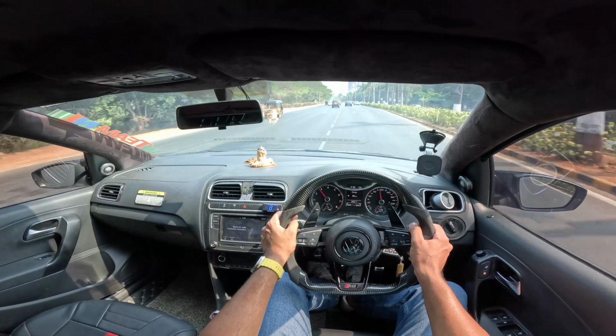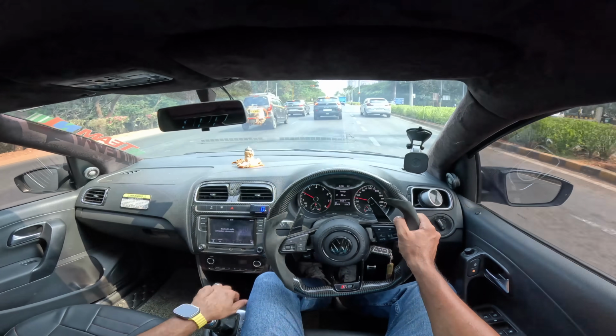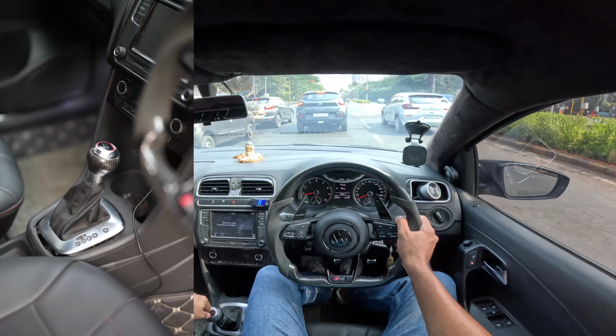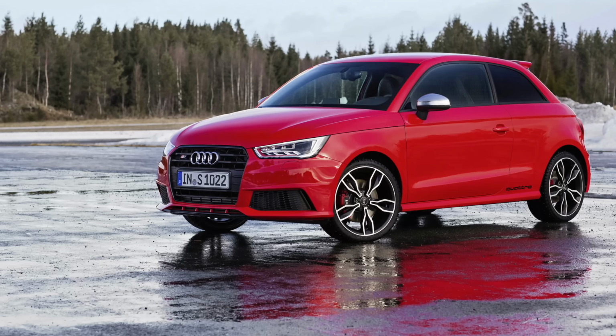This dash cam feels a bit lonely. It continues to talk to me for no reason at all. Now this gearbox is the DQ250, relatively more reliable, and this one is actually coming from the Golf R. In fact, the all-wheel drive system comes from the Audi S1.